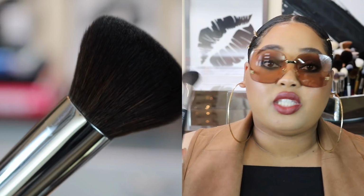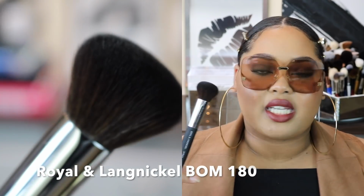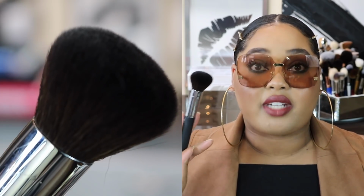So this is a fantastic foundation brush. If you are looking for something to apply your foundation in a non-messy manner, boom! BK Beauty 101. Next is the Royal and Langnickel BOM 180, and I love it just as much as the last one. This one is a little bit different because it's domed, so I go in with this one in a circular motion and I really get an airbrushed finish for my foundation.